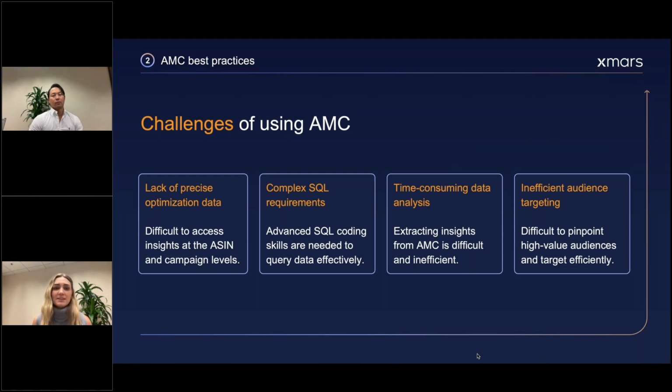It's really time consuming data analysis. Some of the conversations I started to get into were, do we need to hire an additional person to deal with getting these insights out of AMC? We can see the value there. We've heard people talk about it, but analyzing it and getting this data out is really time consuming. And targeting these audiences can be really inefficient without AMC. You don't know where those high value audiences are and how to target them efficiently. So there are so many challenges with just interfacing with AMC. It can be really daunting.